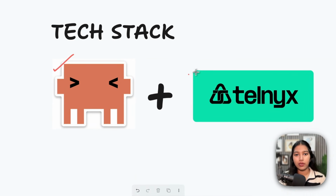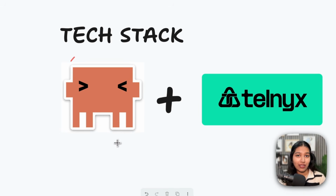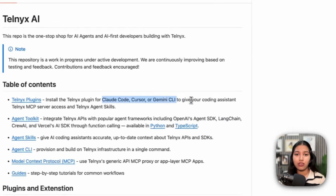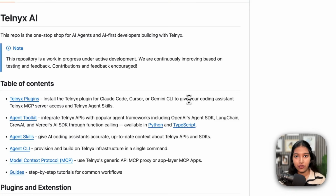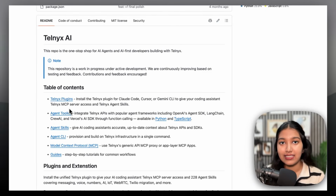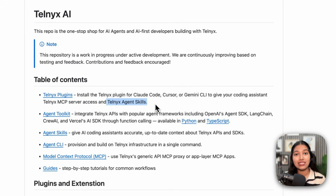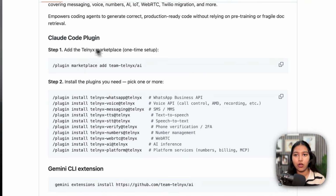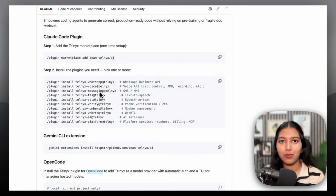So we have set up Claude Code, we have set up Telnyx. So how exactly would Claude Code get access to Telnyx, and how would it be able to generate the voice agent for us? This gap right here is going to be fulfilled by a plugin. There is a Telnyx plugin that we can install inside of Claude Code, which will give Claude Code access to our Telnyx account. So here's Telnyx AI, which gives Claude Code, Cursor, Gemini, or any other coding assistant that you're using access to Telnyx via its MCP. And not only that, it also installs Telnyx agent skills, which makes Claude Code better at working with Telnyx. There's this simple one-time setup that we have to do to install this plugin inside of Claude Code. After that, both of them would be connected.